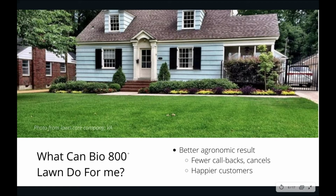But if I got 30 phone calls, then I got 27 people that are not really too pleased with what's going on. So it's not just reducing callbacks, it's reducing service calls, it's reducing your cancels, and it's increasing the possibility of a referral, which is going to be the most profitable way to build your business.